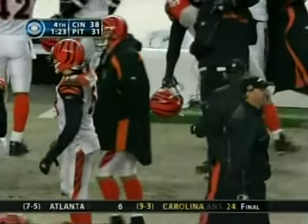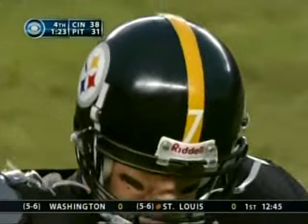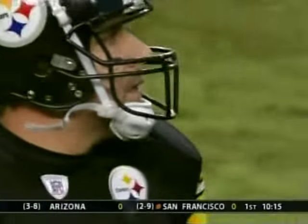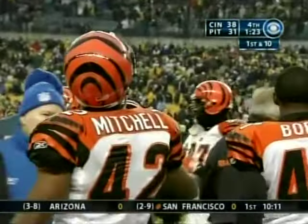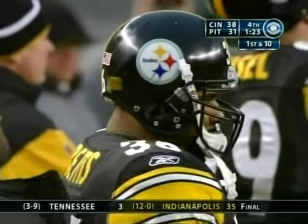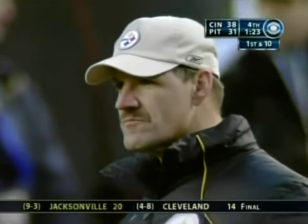The Marvin Lewis-led Cincinnati Bengals have the ball with 1:23 left. Steelers no timeouts. Academic now, a couple of kneel downs. And Cincinnati will go home well in charge of the AFC North. And the Pittsburgh Steelers, with 3 consecutive losses now, really have to do some soul searching as to what has gone wrong after a 7-2 start to the season.